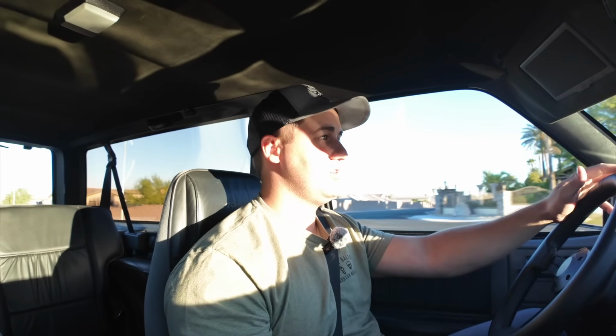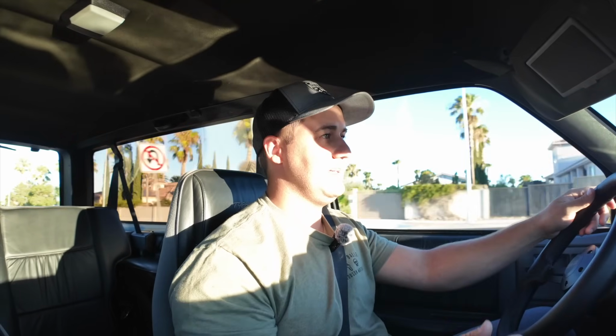And it's just a nice little truck to be in. Seating position is good, and plenty of space. I'm 6 feet tall and have plenty of room, and I can go even farther back. So as far as that's concerned, things are happy. We're cruising, and we're gonna go get on the freeway now and see what it's like.